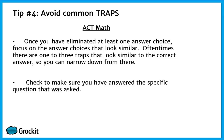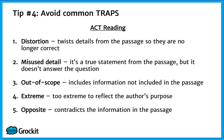and that way you'll avoid some traps. For the reading section, there are only 5 trap answers. They're super popular because they're effective. Distortions are really tricky if you don't know to look for them. They are answers that sound right, but include some sort of word or phrasing that the author didn't use. So for example, they might say better or worse, and those might not be words that the author used.